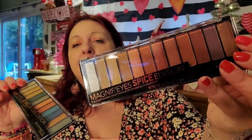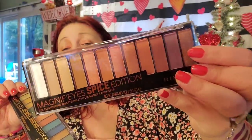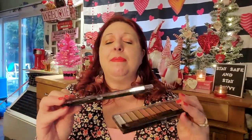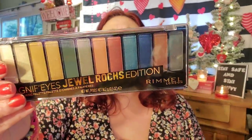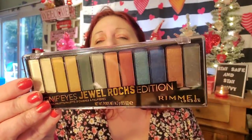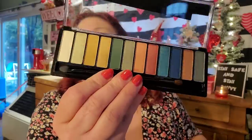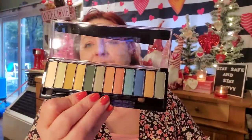I did also pick up the Spice Edition, which is number 005. And that is a beautiful palette as well. And this is my favorite. This is my absolute favorite. It's number 009 Jewel Rocks. Do you guys see that? Absolutely insanely gorgeous palette. So we're going to quickly swatch the Jewel Rocks palette. And probably I will swatch the Spice palette in my next haul because this is probably getting to be very long. Oh my God, you guys. Look at that palette. That is to die for.